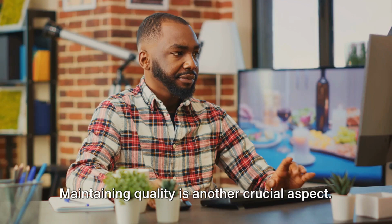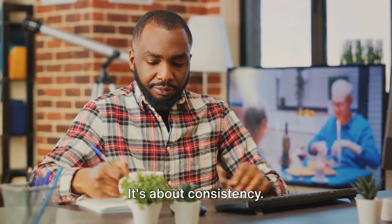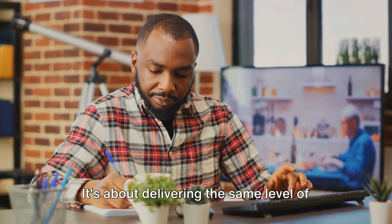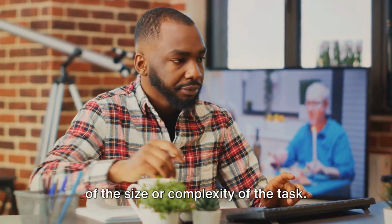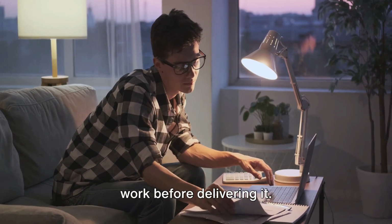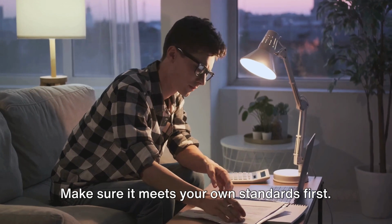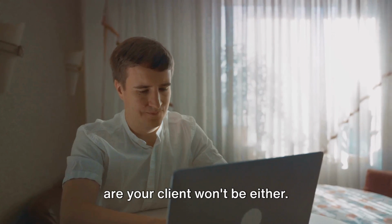Maintaining quality is another crucial aspect. Remember, quality is not an act, it's a habit. It's about consistency. It's about delivering the same level of excellence every single time, regardless of the size or complexity of the task. A good tip here is to always review your work before delivering it. Make sure it meets your own standards first. If you're not satisfied with it, chances are your client won't be either.